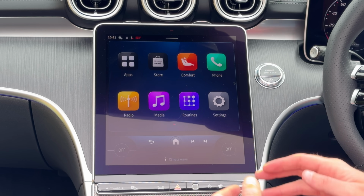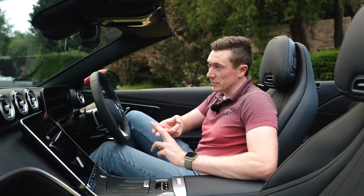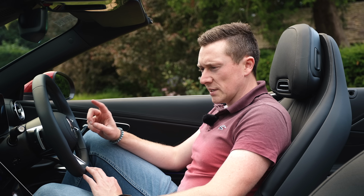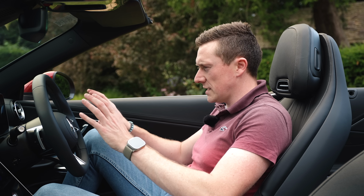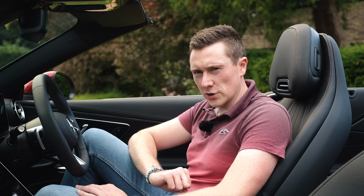Now, of course, if you're not a fan of using this multimedia system, you can use Apple CarPlay or Android Auto as well, both of which are wireless, which is great to hear. So just before we take this out for a test drive, one last thing is the instrument cluster and the steering wheel. So we'll go through that first, then get out for a drive.